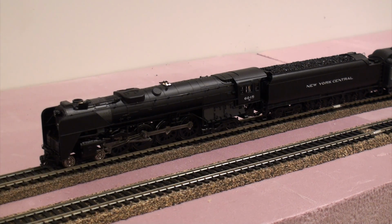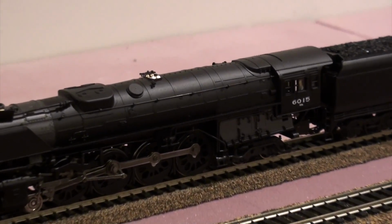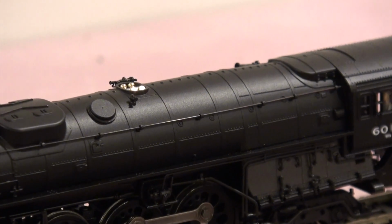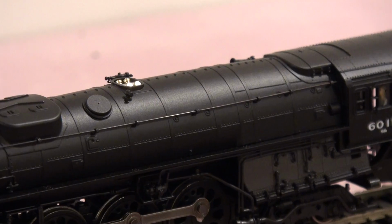But this locomotive is worth the money. It runs spectacularly. The sound is different for once, which I'm very happy about. And it's a really fun to operate engine. Plus, if you're not a New York Central guy, or you know someone that's not a New York Central guy and they come over and see this, they're going to ask where the steam dome is, if they don't know what it is, why it's like that.